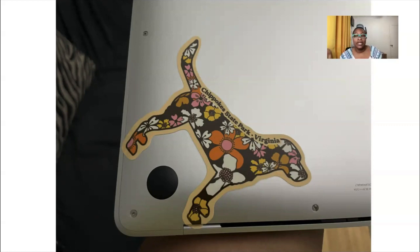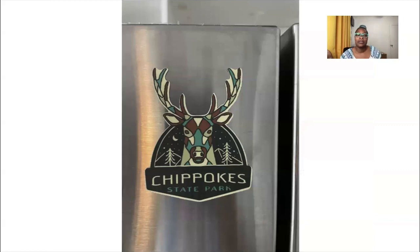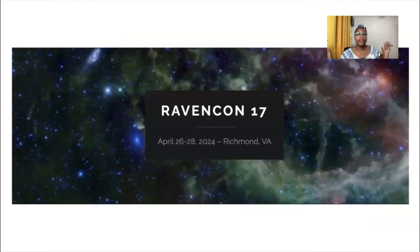Every time we stay at a cabin, we always get a magnet for our refrigerator. So we have several from Westmoreland. And this is the latest magnet that went on our refrigerator to commemorate our time on vacation. And so that was the first part of my vacation. Now, here comes the second part, which was RavenCon 17. So we came home, dropped her off. A friend was sitting with her while we went in and did this.